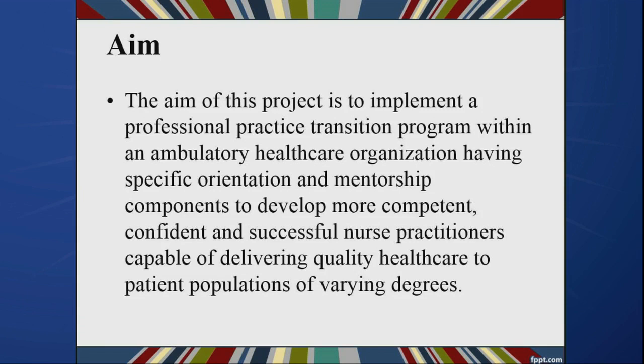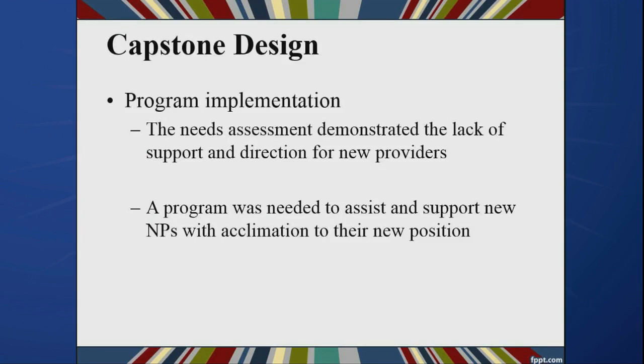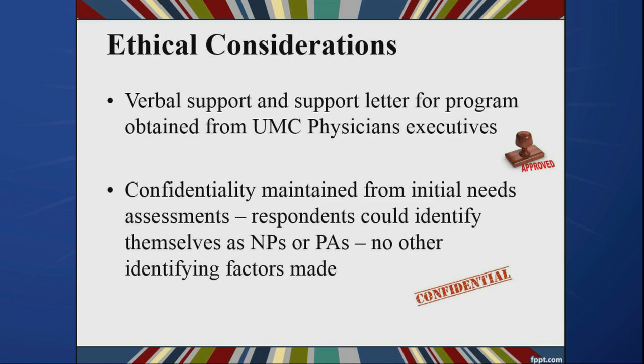So my aim when I did this project was to implement a professional practice transition program in an ambulatory healthcare organization. And I wanted specific orientation and mentorship components to develop more competent nurse practitioners, and ultimately just to deliver quality healthcare to patient populations of varying degrees. This was a program implementation. I found that the needs assessment demonstrated the lack of support and direction for new providers, and a program was needed. So I did get verbal support and a support letter from the executives. Confidentiality was maintained from initial needs assessments. The respondents could identify themselves as an NP or PA, but I did not ask any other identifying factors.